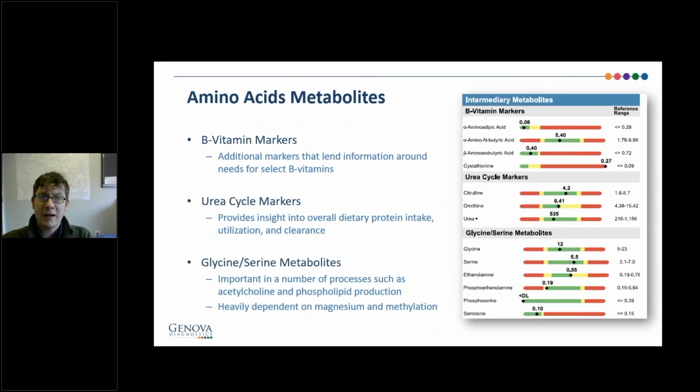We have some additional amino acid markers here, metabolites, some additional markers that relate to needs for B vitamins, these urea cycle markers that provide an overall dietary protein intake aspect, and glycine serine metabolites, which are a couple pathways that really relate to needs for magnesium, and some information around methylation on the test.